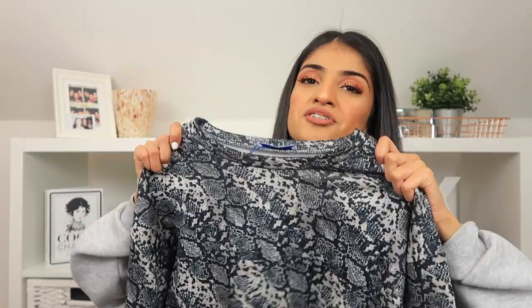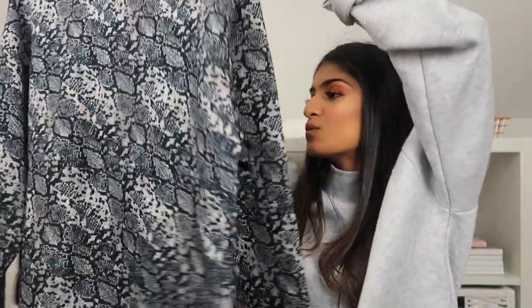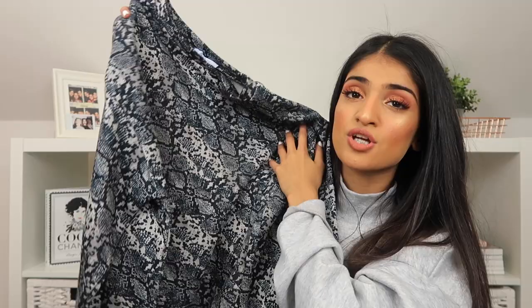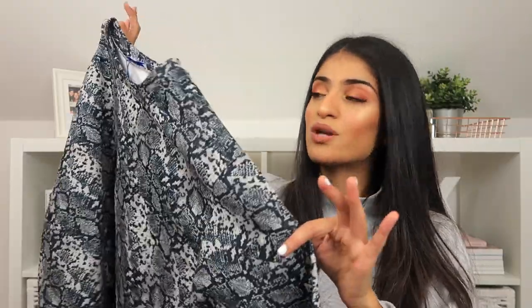Also, I love it. Next up, we have another sweatshirt. This one is a snakeskin one. Now this one is very in your face. It is intense. You would need a plain coat, just a pair of jeans and a pair of plain trainers, like white trainers, or a pair of boots, because there is a lot going on with this sweatshirt. But I think the snake print on a jumper is so cool. You don't really see that a lot, which I think makes it really cool and different.